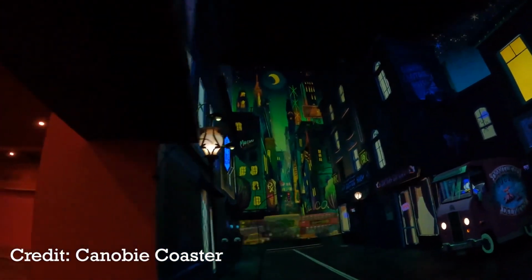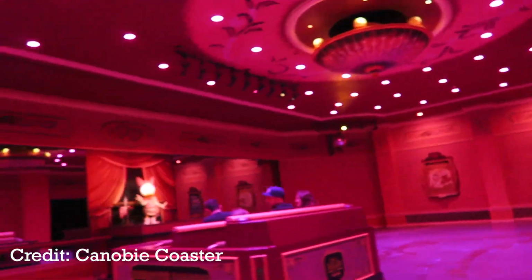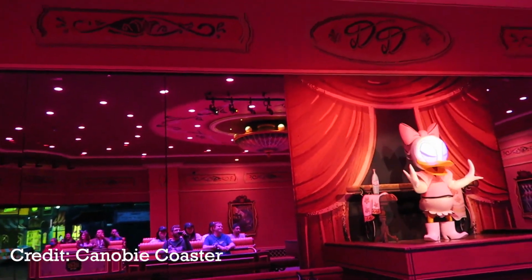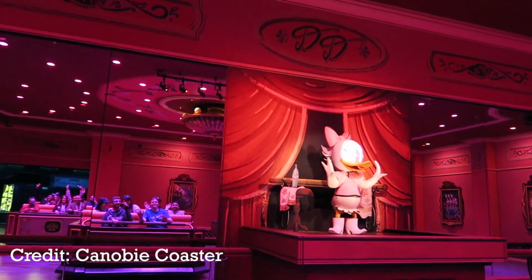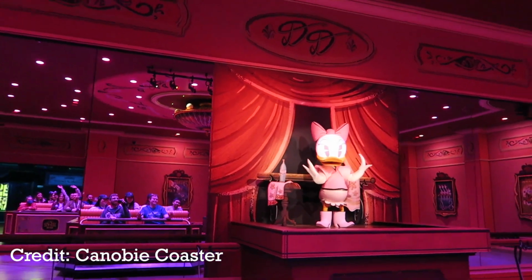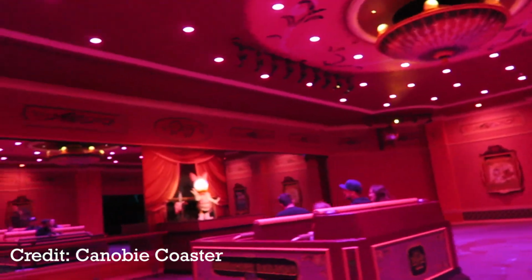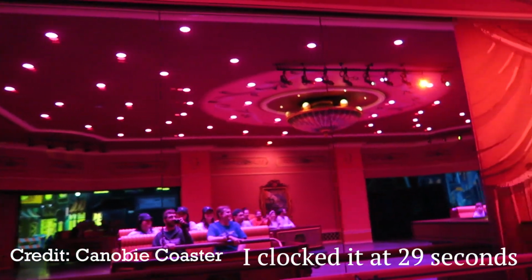And then it throws you directly into Daisy's dance studio. That's one of the most shocking transitions. I remember when I first rode Runaway Railway, I was totally looking to my right to look at Donald, and then you just enter this giant dance room. And it's like, whoa, what just happened? So it really keeps up that high pacing, the high energy, the wacky cartoon zaniness. You go from underwater down the sewer in the city into the dance studio in an insane amount of time. I haven't timed it, but I would be shocked if it's over 30 seconds.